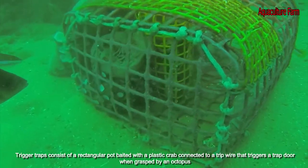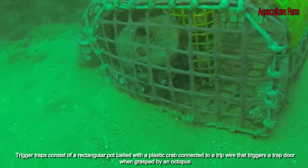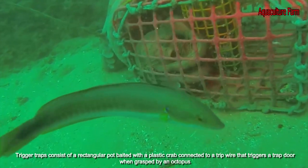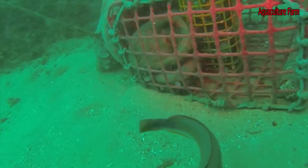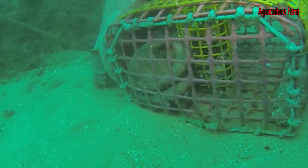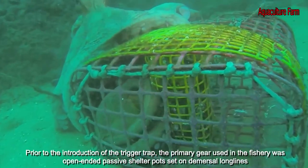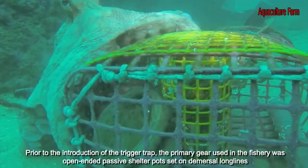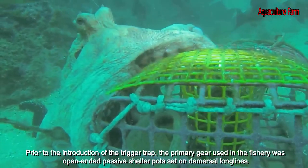Trigger traps consist of a rectangular pot baited with a plastic crab connected to a trip wire that triggers a trap door when grasped by an octopus. Prior to the introduction of the trigger trap, the primary gear used in the fishery was open-ended passive shelter pots set on demersal long lines.